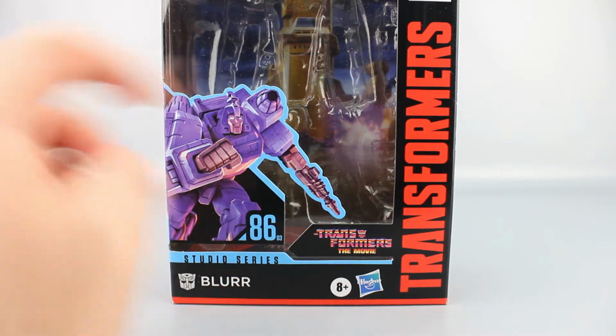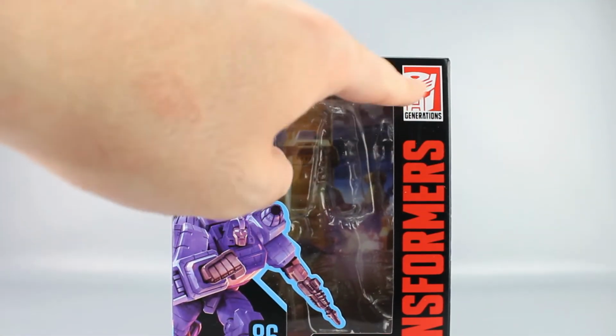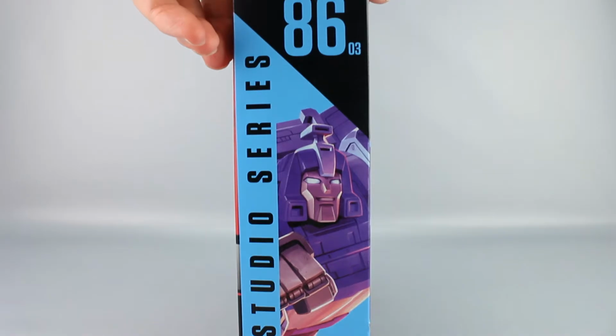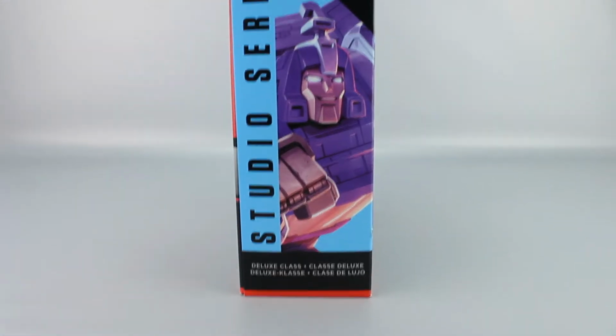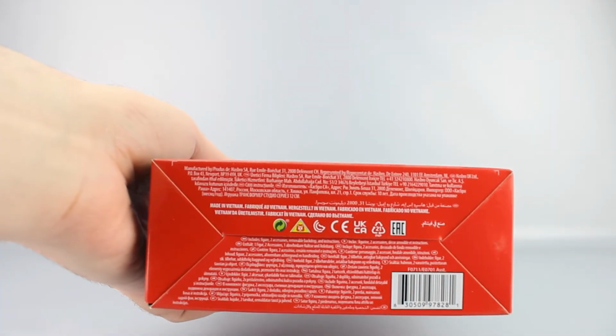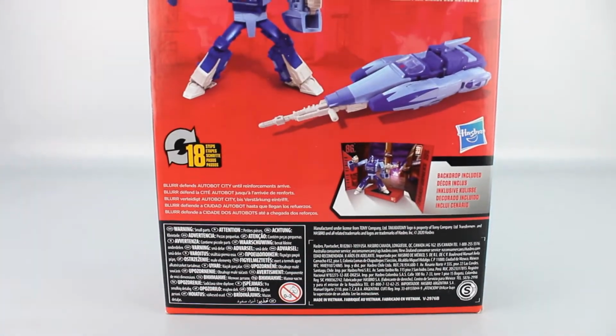There's Transformers movie, Transformers 86, and Blur, and there's a window where you can see the figure in Generations and Takara Tomy. And on the top here, you've got Transformers the Movie in a little window. On the side, you've got a close-up of him and Studio Series and all that stuff in Deluxe Class. And on this side, you have the same artwork with the 86. And on the bottom, of course, you have the copyrights and warnings. And on the back, you have product shots and warnings and more.